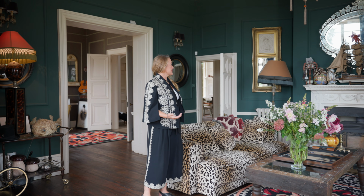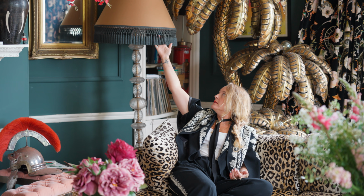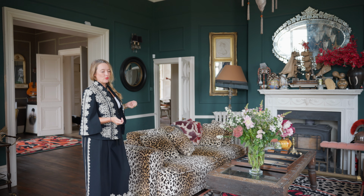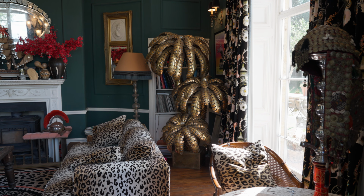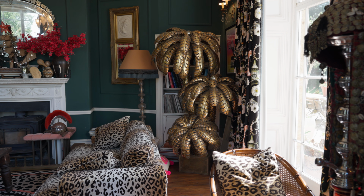The other thing I love in this room is those 1930s glass lamps that I bought from Le Chien de Coul on Golborne Road, and also the beautiful golden palm, which is a really beautiful thing to have, and it lights up.